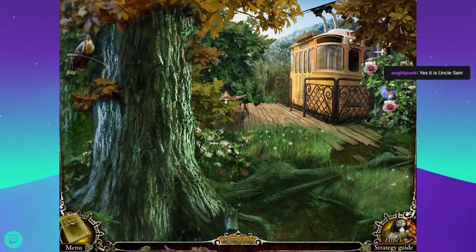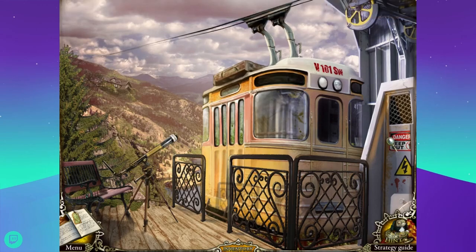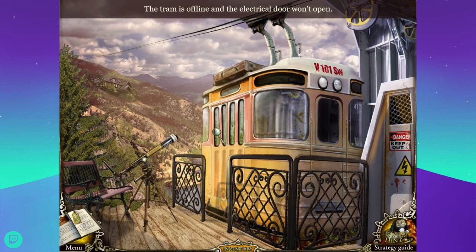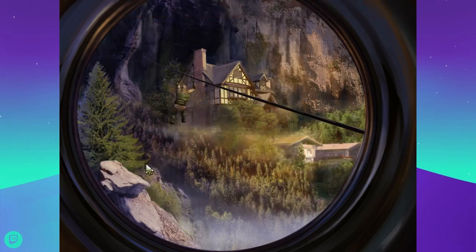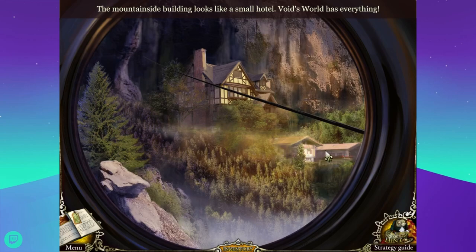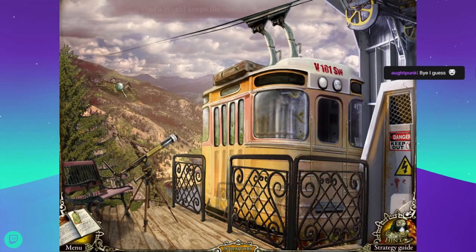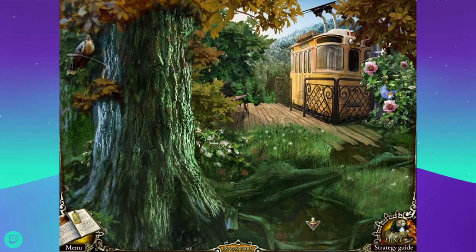Ooh, a board. Yay. There's another bird. The tram is only viable transportation in this artificial world. Wow, this is giant! Is this all the same thing? Power to the tram. I must turn the lever to ropeway. Okay, so I need a lever. Tram's offline. There he go. Huh. The mountainside building looks like a small hotel. Void's world has everything. Why, I guess. Void's world, wow. So this is all inside like the theme park. That is very strange.